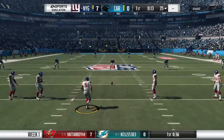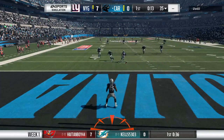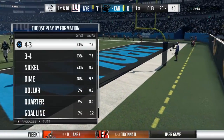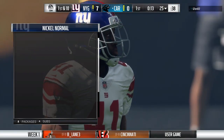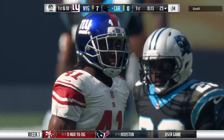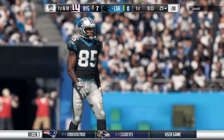Now the punter Dixon out to kick it off. And they will not get a chance to return this one as it's through the end zone for a touchback. Here come the Panthers now, set to take over on offense and hoping to do better than they did their last possession when they punted the football.